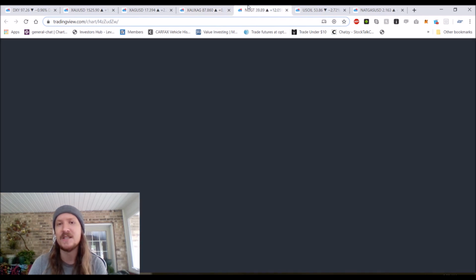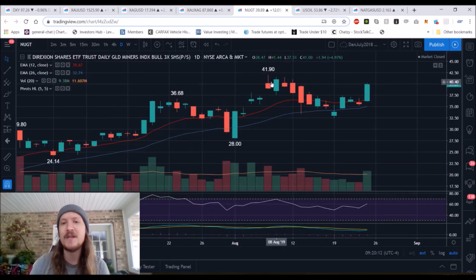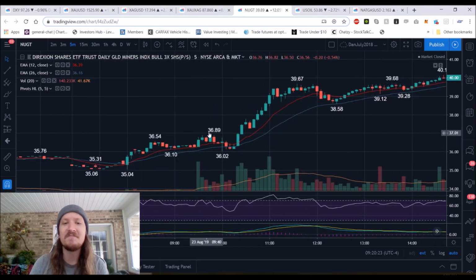So here's the miners reaction, NUGT, and NUGT 4190 is key resistance. Anything above 3520 keeps the bulls in full control. And if we look at how it played out on Friday, again, you can see in the morning, not much going on at all until about 10:20, and then the bulls rocket shipped. New high of the day, 36.89 broke, and next thing you know, we're up almost 10%.